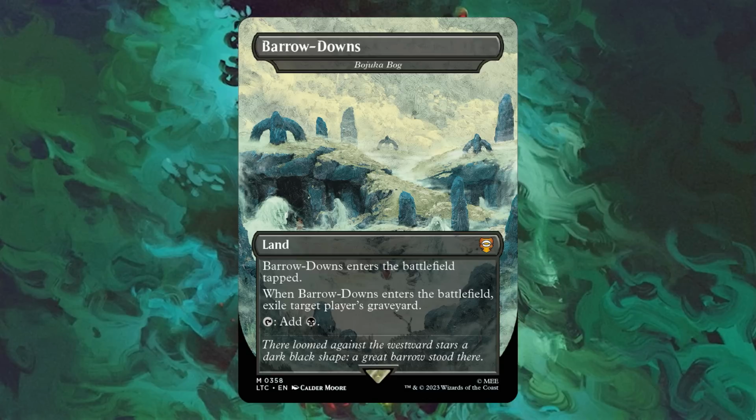And you know what? This card also gets play in Pauper. You see this in Orzhov Ephemerate, as well as Ephemerate Tron there.